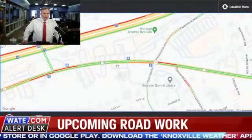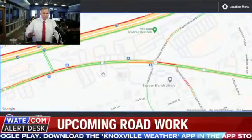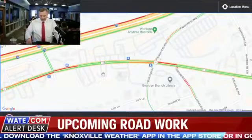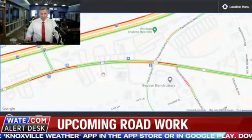But then you close down a lane and you can see some significant delays. So that will be during the daylight or even the evening hours. Just really depends. There's no real set time when crews will be out there. But again, watch for that. That's a project that's been going on. They've been doing some work in that area. It's going to continue next week. So again, just be prepared for that.